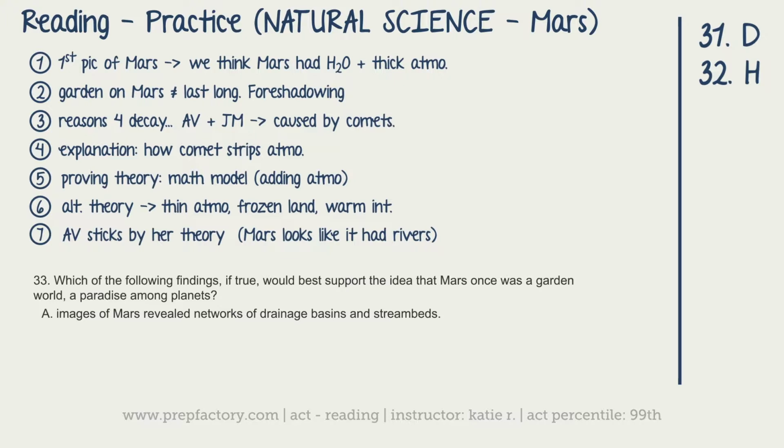A. Images of Mars revealed networks of drainage basins and stream beds. That's exactly from the passage saying that supports that idea. So let's keep that. That looks pretty good. But we should read all of them for this kind. B. When the sun was young, it was 25 to 30% dimmer than it is today. No, because they used that information to support the opposite theory that Mars was a cold, frozen, miserable planet. If we're gonna say it's paradise or not, doesn't sound very nice to me.